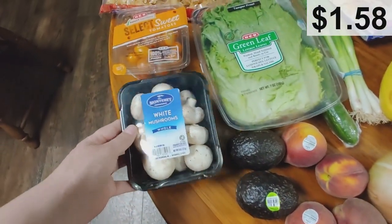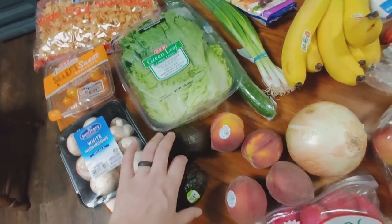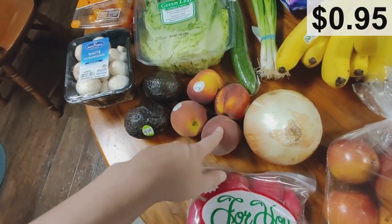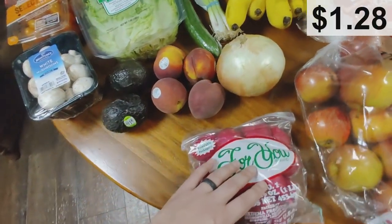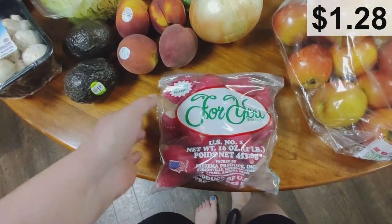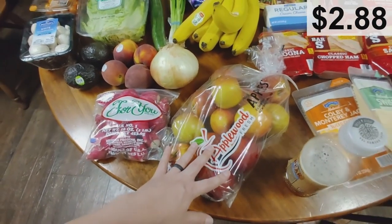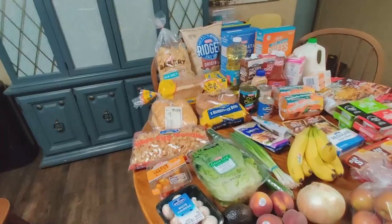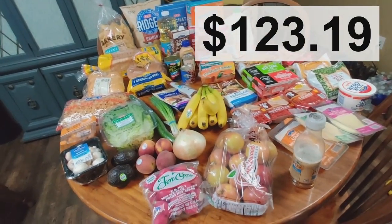Some mushrooms for stroganoff. I got two avocados just because. I grabbed the boys some peaches because they love them and they were only 98 cents a pound. One big sweet onion, some radishes for salads, and Garrett just loves to eat these, and a big bag of apples. So that's everything I got at HEB this week. And I'll put the total right here on the screen, and then I'll show you my meal plan.